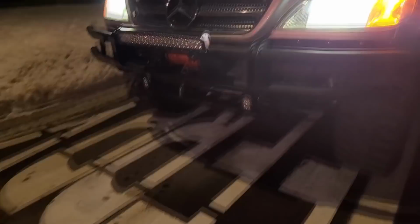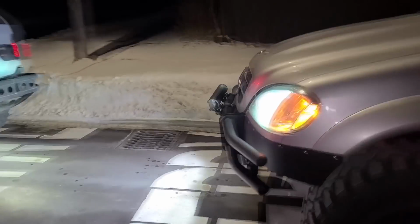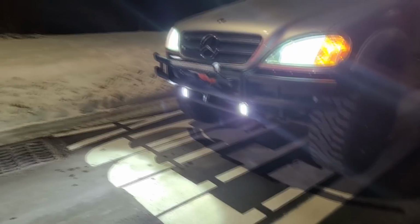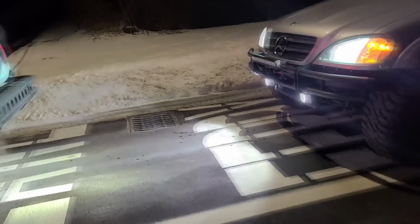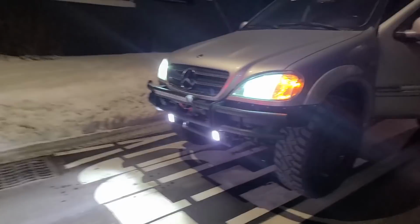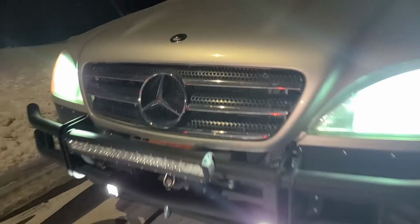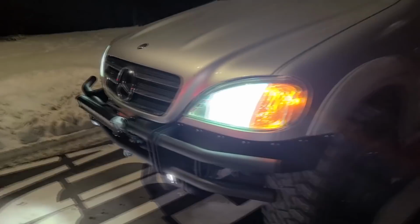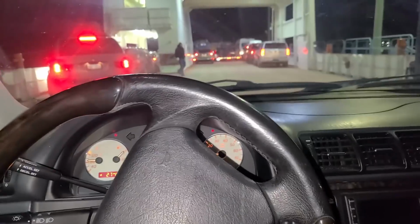Also, I've been blinding OJ with my fog lights, so I just tipped them down. Hang on, check this out. Like, I don't even need headlights anymore. It's so nice. So I just tipped them down. I don't think this will blind him too bad anymore. But listen to that fan. It's working really well, honestly. I mean, I don't even need it right now.